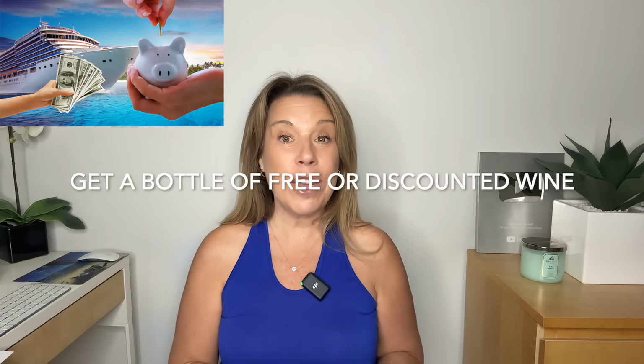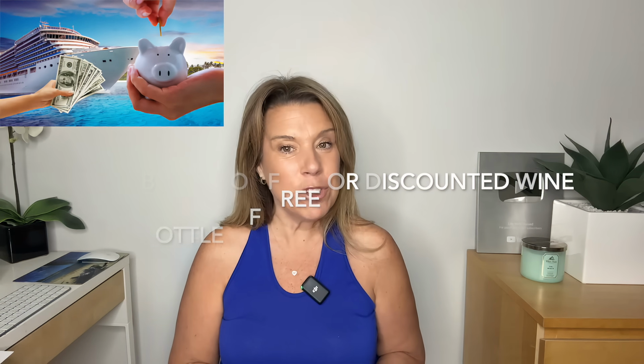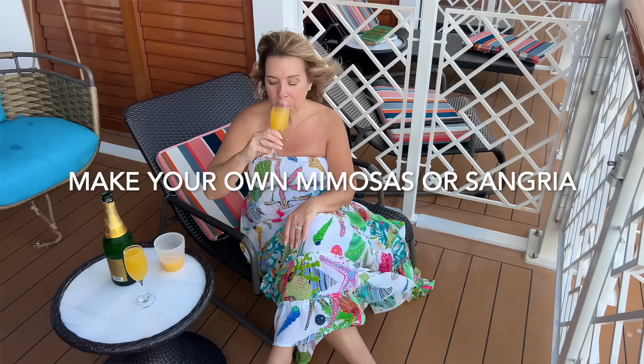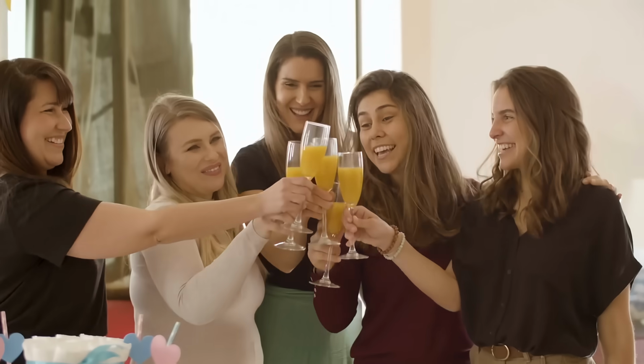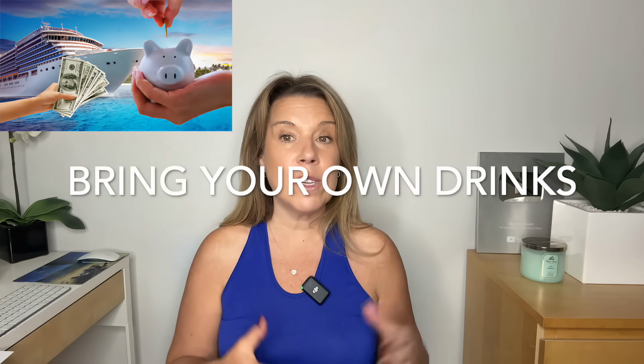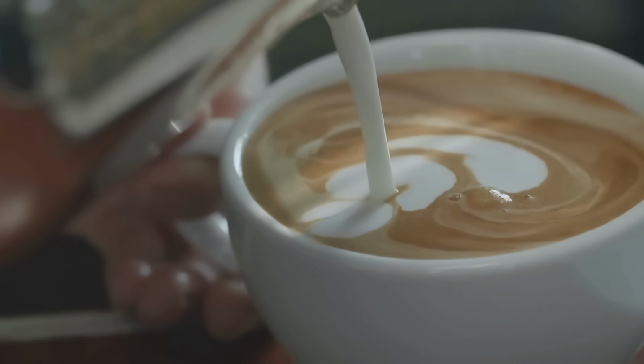Get a bottle of free or discounted wine by eating at a specialty restaurant on embarkation day evening. Now, some cruise lines offer a promotion on the very first night. Now, one of my favorites is to make your own mimosas with Prosecco that you bring on board and complimentary orange juice from room service breakfast. Or if you're a bit more ambitious, make sangria from your wine, juice, and a fruit plate. You can also bring on your own soft drinks, juice. Don't forget to bring a water bottle to refill your water. And consider bringing flavored coffee creamer and even flavored water packets.